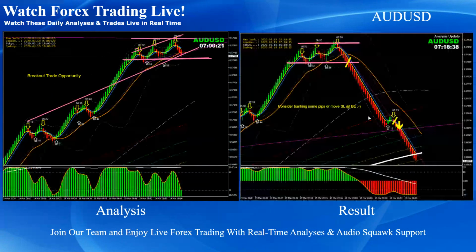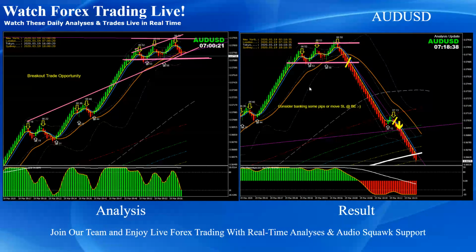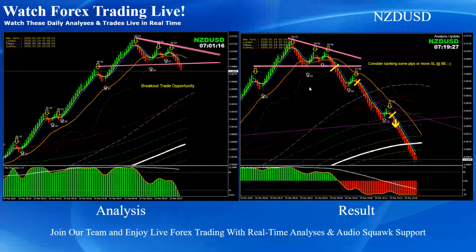And Aussie dollar, pretty straightforward. This was the counter short trade, as explained, beautiful. And I also mentioned pullback. Amazing counter short trade on Aussie dollar. Kiwi dollar, again, even while I was doing this analysis, the price was breaking. I said, guys, if you want to take that opportunity, you are most welcome to take it. And I also mentioned if traders have missed that opportunity, they can join on the pullback.